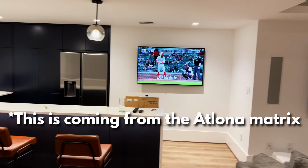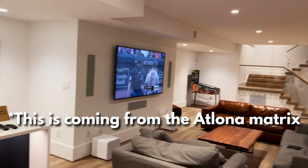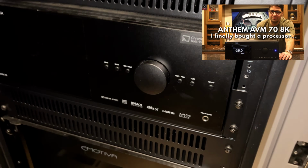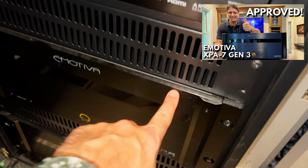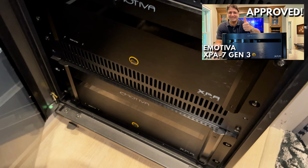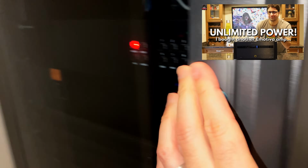That is a little out of whack. So going down, I've got my Anthem AVM 70 down here, which is for the theater, of course. And I also have my Emotiva amps. I have the 7-channel and the 10-channel down there. So that's feeding all 17 channels of amplification for this room. It is kind of tight in here, but it has been doing the job.